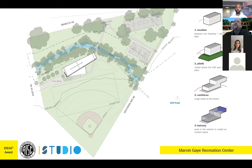The other things you'll see on this site plan are a few dashed lines. The first one I want to point out is that dashed line that snakes across the outfield of the softball area. That's the 100-year floodplain that Paul was talking about. So what that told us is that 50% or more of our site was located within the 100-year floodplain. We knew we'd have to deal with that from concept.